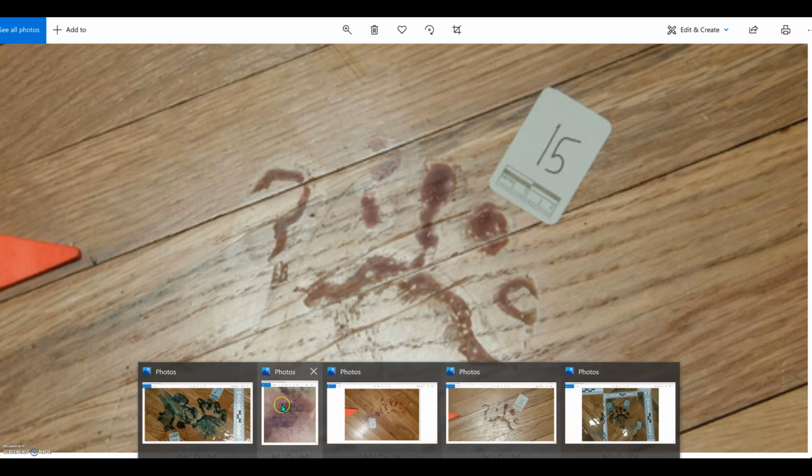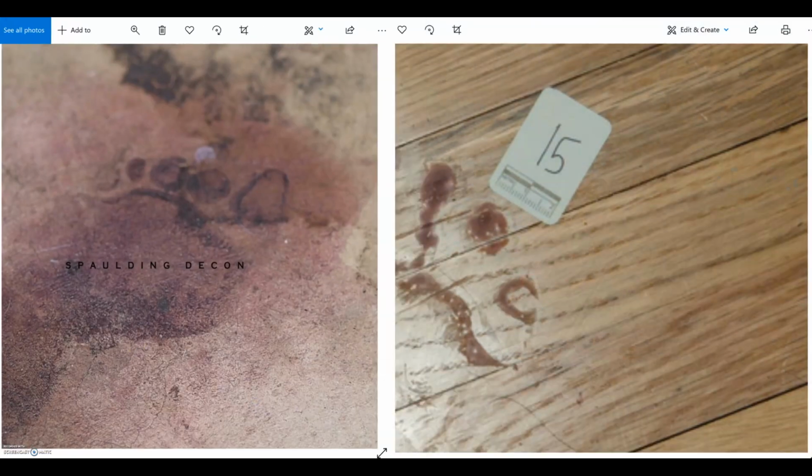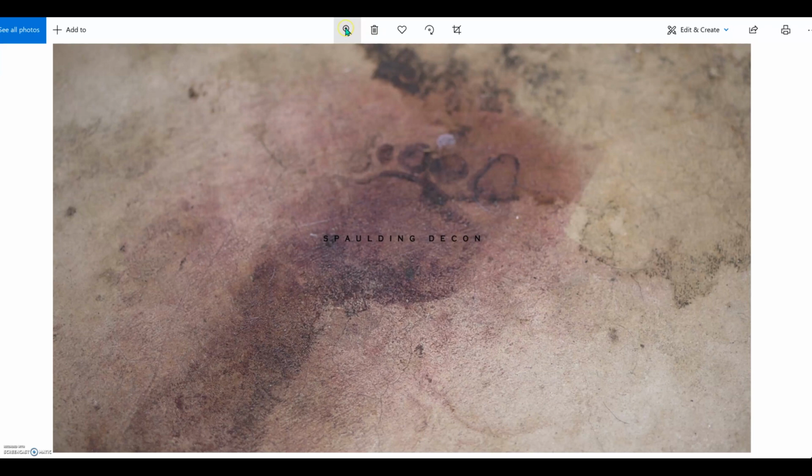You don't even want to know what I think of you. You're just despicable, absolutely despicable human beings. And here we go. Again, I will leave this real bloody footprint up here for a minute. Please take a long, hard look at this and then go back and compare for yourself.